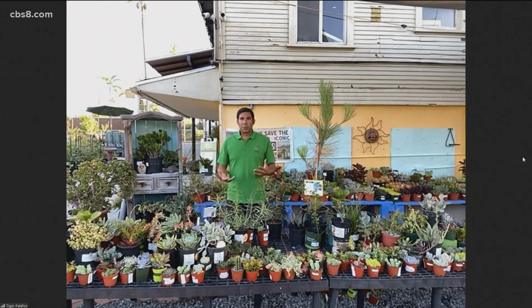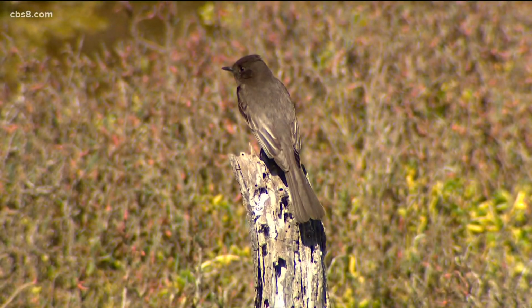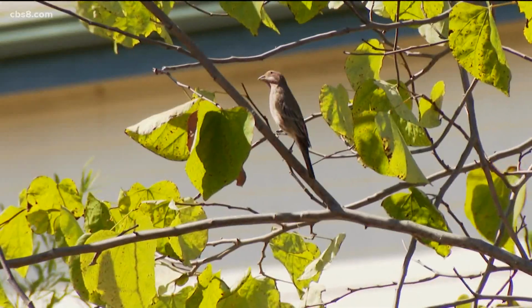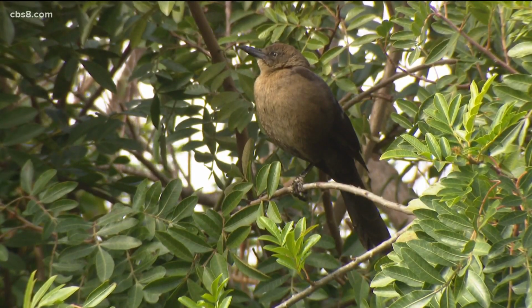So definitely when you're thinking about putting a plant in your garden, think of it a little bit more long-term and what you can sustain for the ecosystem, and not just what you want to see as far as growing for yourself or just the pretty part of your garden.